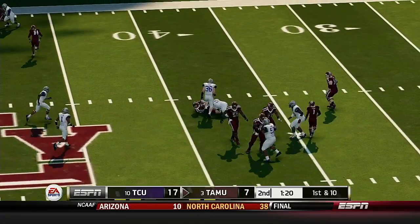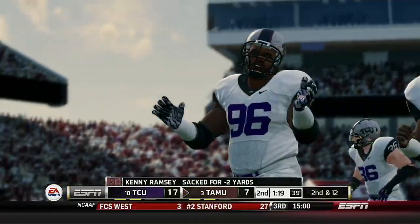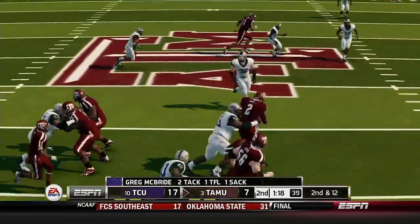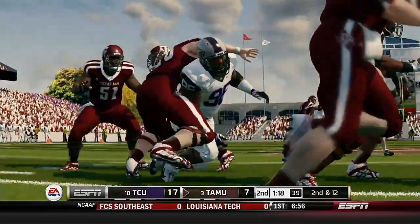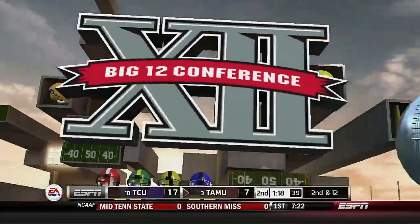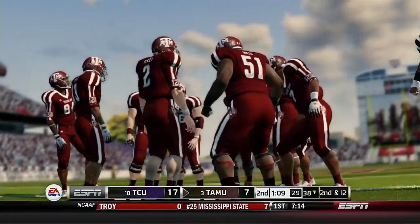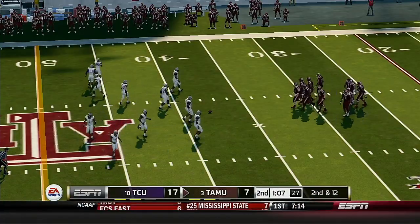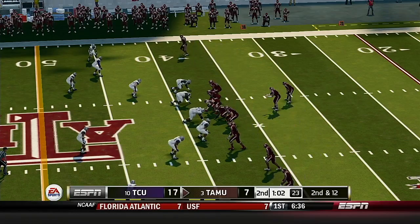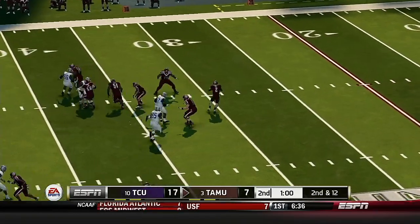He's scrambling. They bring the quarterback down. Loss of 1 yard on the play. That'll bring up second and 12. From their own 38-yard line, it's second down. There are five wide receivers split out. The quarterback in the gun.